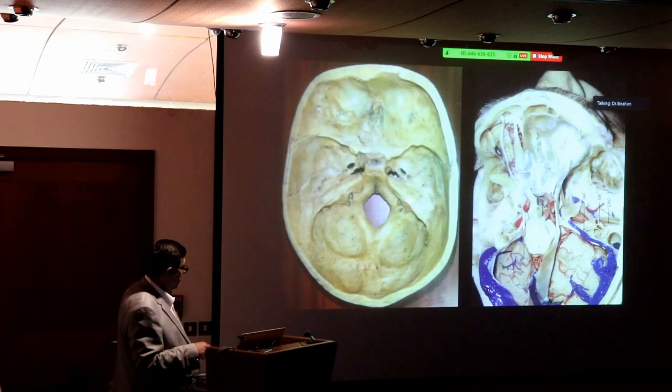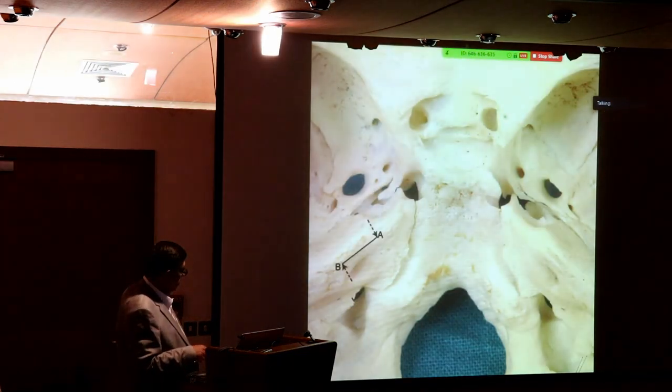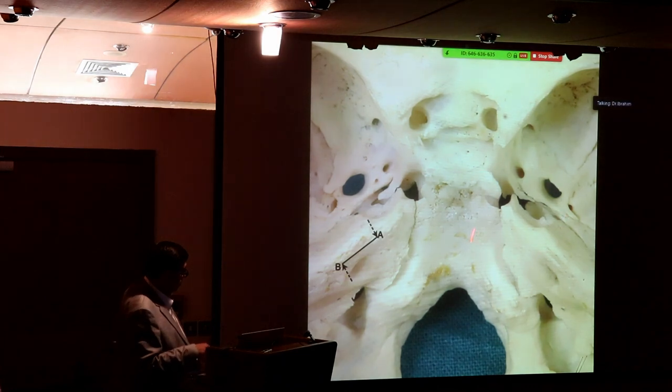So anterior fossa, middle fossa, posterior fossa, the region is here. Anterior fossa, middle fossa, posterior fossa, this is a cadaver. We will be operating here. Brainstem, cerebellum, cavernous sinus. This is the area we are going to operate.